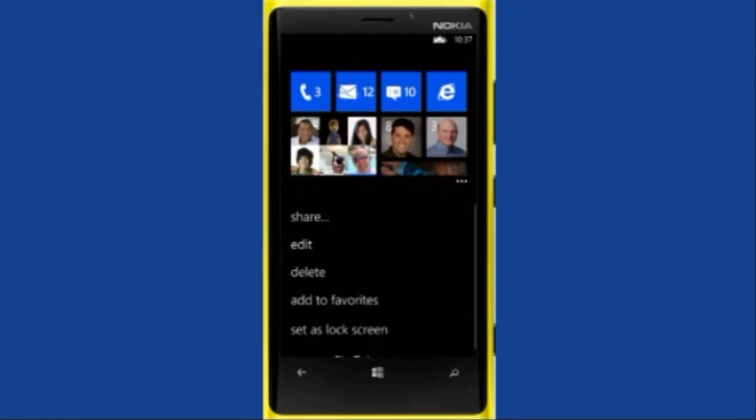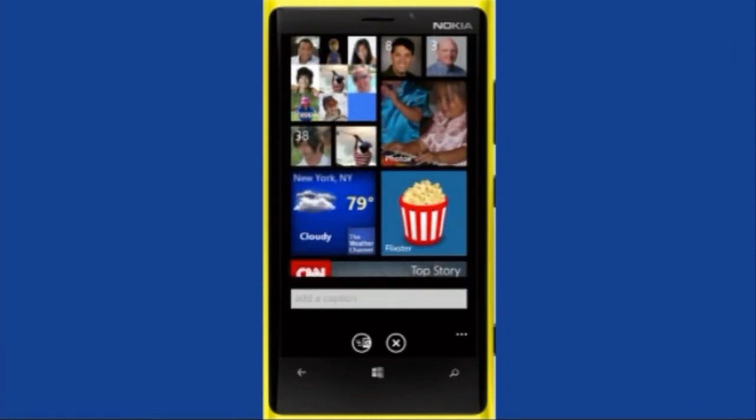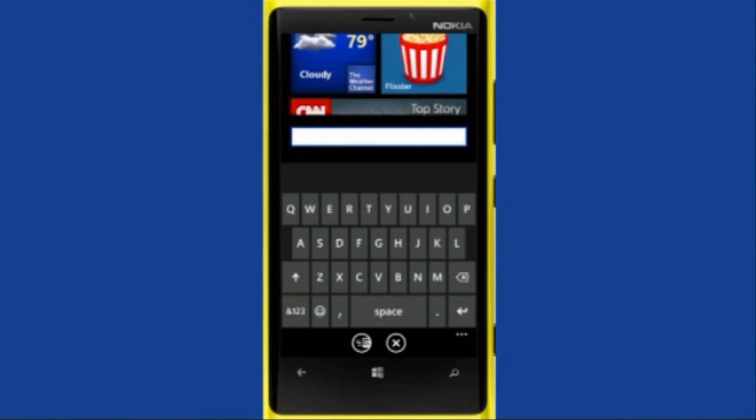And now for me, sort of a historic moment, I'll go into Share. Lots of ways I can share. I can share via tap and send with NFC. I could share via Facebook, OneNote. What I'm going to do is take this and post to Twitter.